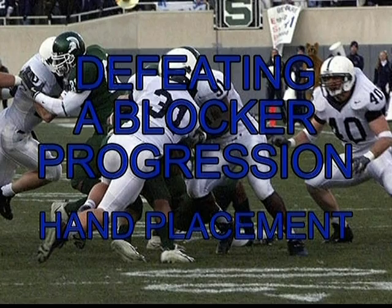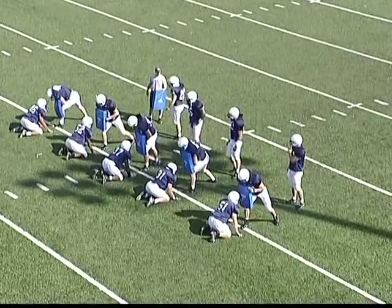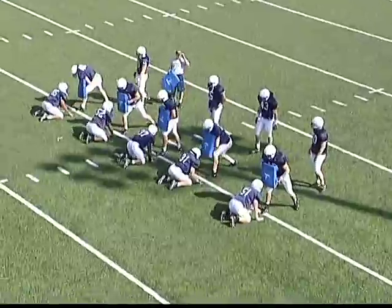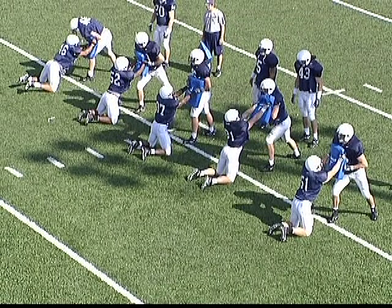When defeating a blocker, there's a progression of fundamentals that take place. The first fundamental is I should attack with my hands. My elbows should be in and my thumbs should be up. I'm not going to stop the charge of an offensive lineman or a fullback with my hands, but I'm not going to stop that charge with a forearm shiver either. I'm going to stop it with a flat back and a low pad level and a good base, and I'm going to shock the blocker.